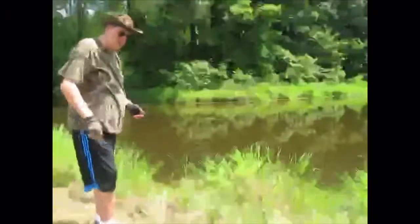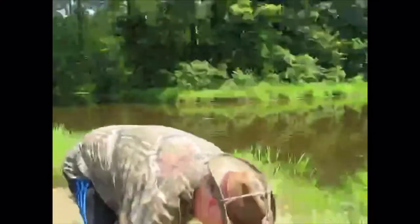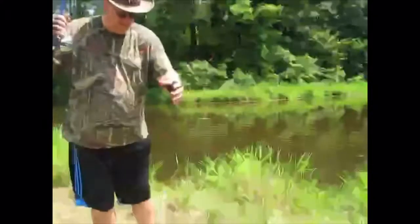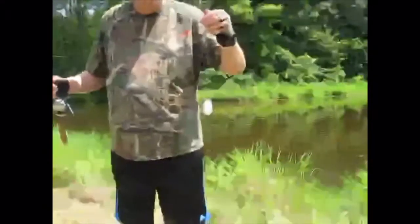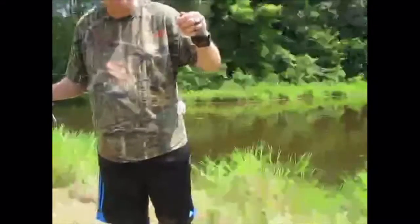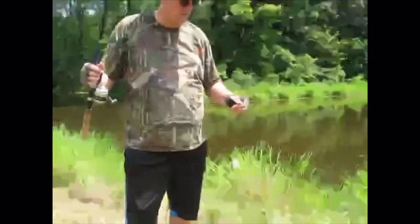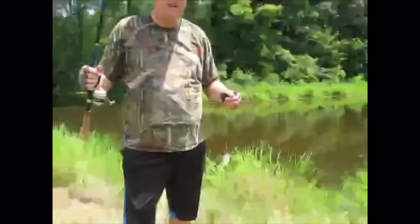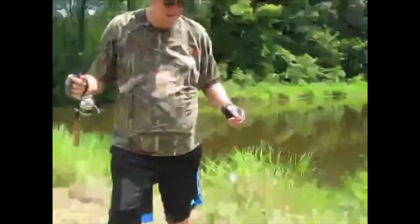Alright, guys. That was exciting. I caught it on a little top water chatterbait. I can get it up here and show it to you. Just a little white chartreuse chatterbait with a pink trailer, and he just came out of that hydrilla and just trounced it about 2 feet from the shore. Alright guys, I'm going to keep fishing. That was exciting. That gives me motivation to keep going.